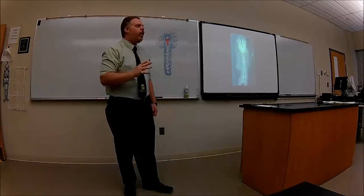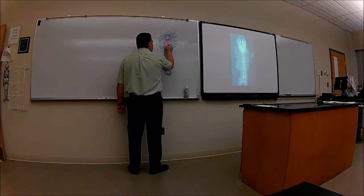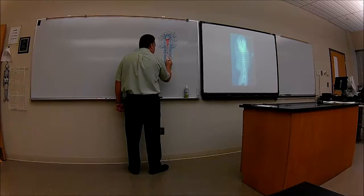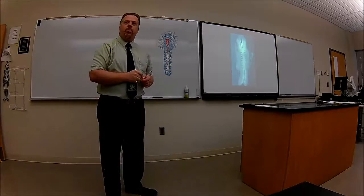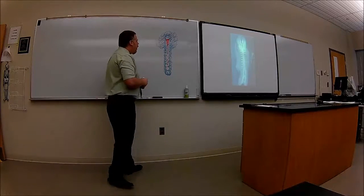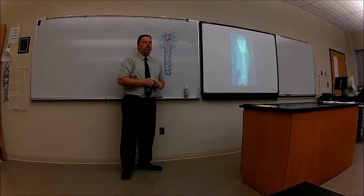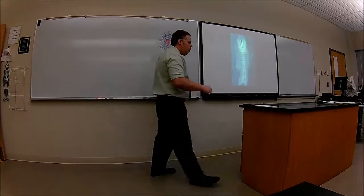These hollow areas are called ventricles. But it also connects to a hollow canal down the spinal cord. What is that area called? The central canal in the spinal cord. And this will fill up with cerebral spinal fluid. Okay?